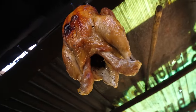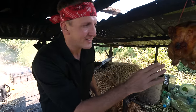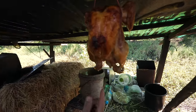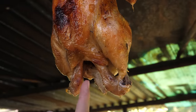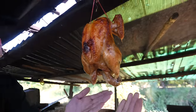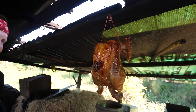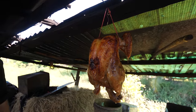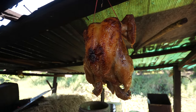In the cavity here, I believe that is lemongrass inside. Look at the yoga, the contortionist moves going on here. They put the legs back into the body cavity. I've never seen that before. Is that a common thing here? Yeah, they do that quite often, just to hold the chicken together. What? So that they don't flop around and the drumstick would fall off. So the whole feet are gonna be stuffed in there? Yeah, the feet are stuffed in the cavity.